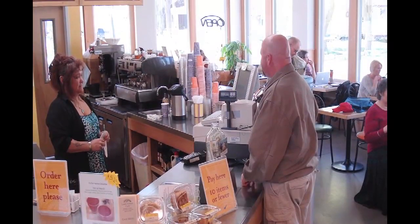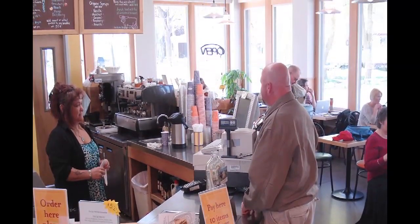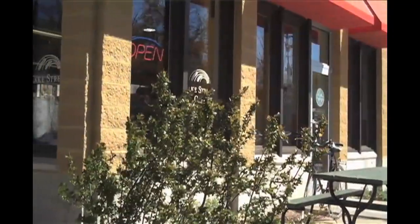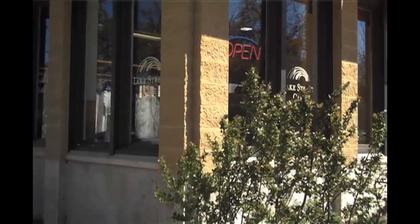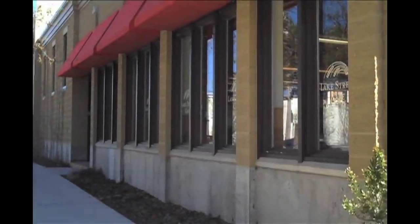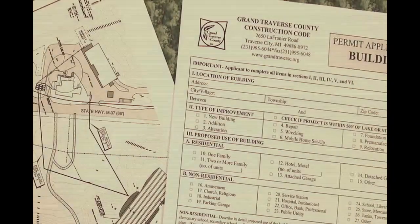They are available to assist you by meeting with you to discuss your plans, looking over blueprints or drawings, or conducting a site visit to determine if your plans are in compliance with the requirements. Remember, it's much easier and cheaper to plan properly in advance than to make costly changes later.